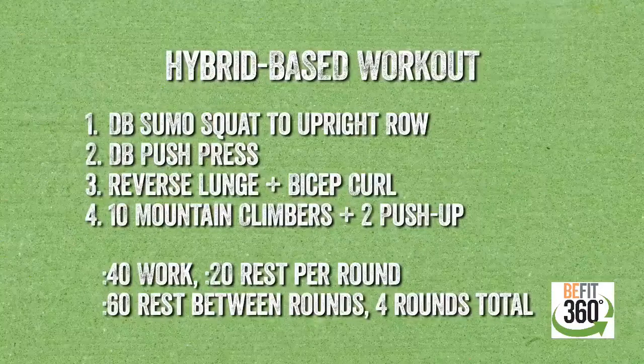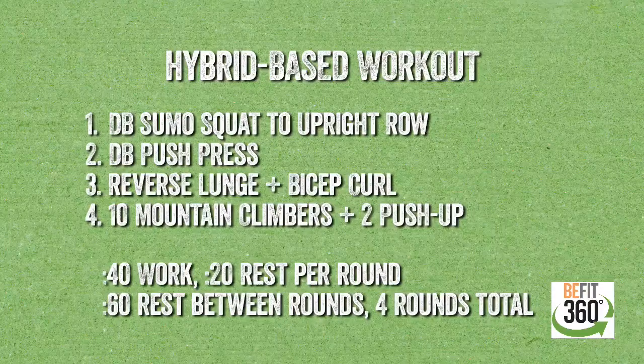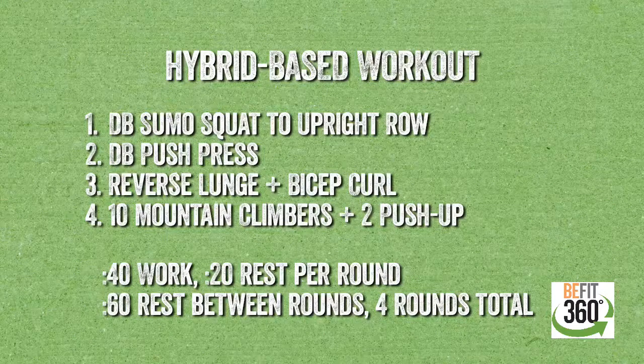So once again, as we get started, let me run through the movements for today, team, all right? Again, today is a hybrid-based workout. So with that, we're going through four different movements. Movement number one will be a sumo squat to an upright row. With movement number one, we're really using a combination of some lower body and upper body strength with our dumbbells. So if you have a pair of dumbbells, that's great. If you have one dumbbell, even that could work out just the same, all right? We can execute this movement with one or two dumbbells.